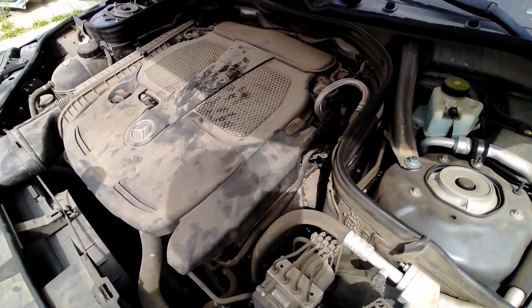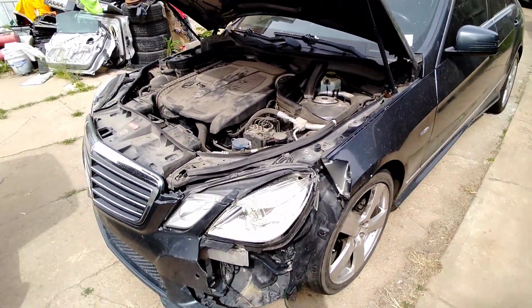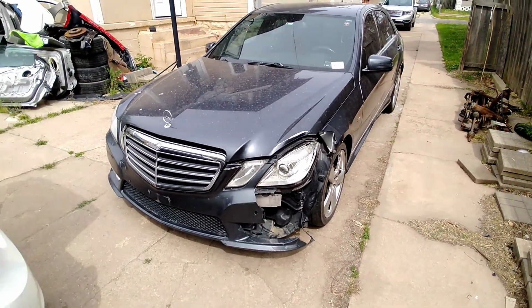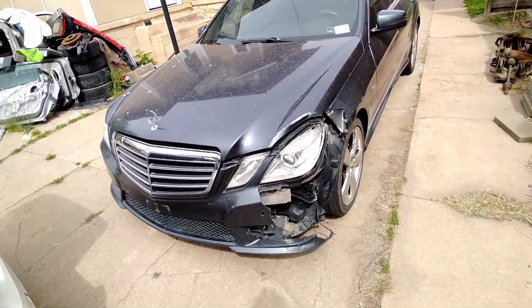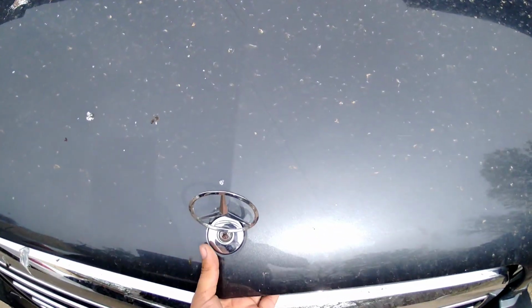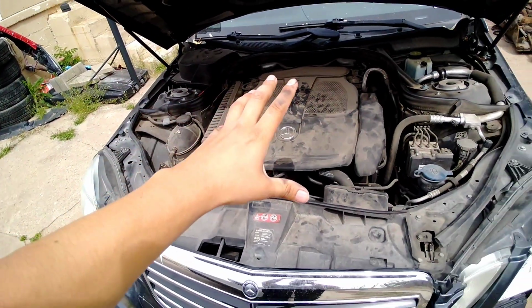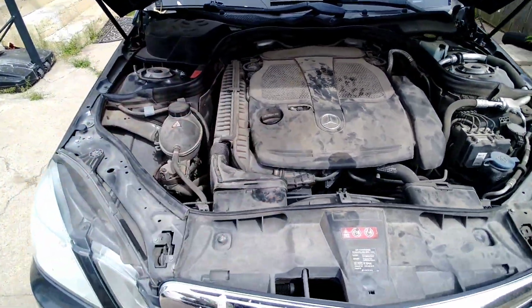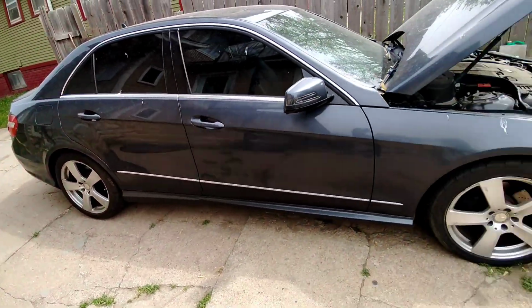So yeah, a bit dirty. Can't wait to detail it, clean it up, make it look like new. Alright guys, so if you don't know, this car here is a 2012 Mercedes Benz. It's the 350 edition with the V6 engine up in this bad boy here. As you guys already saw, the interior is pretty nice. And yeah, we honestly didn't know anything about this car before getting it. But at least we know it's a 2012. That's for sure. And wow, V6, huh? Let's see what it does though.